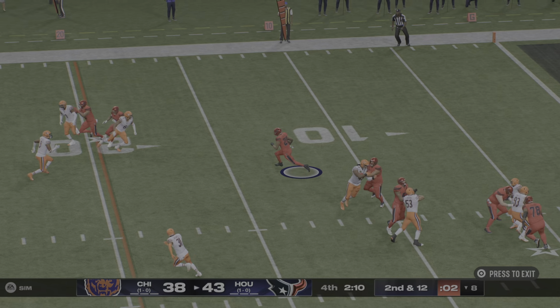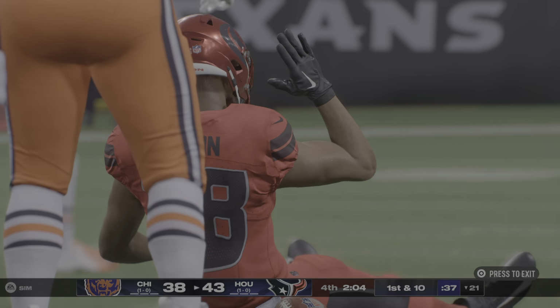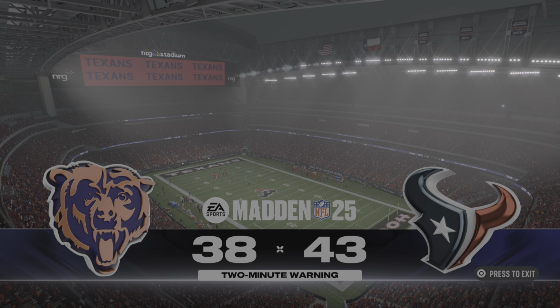A give. This is Mixon, and he's able to get it to the 21 as he goes down. They get 13 on the pickup, and the Texans are going to have a 1st down. That takes us to the 2-minute warning in Houston.